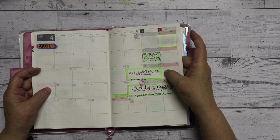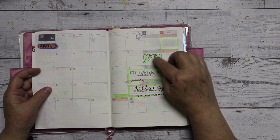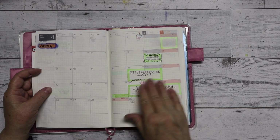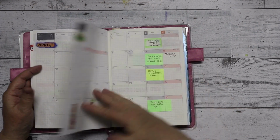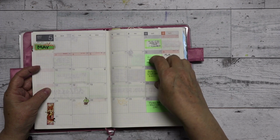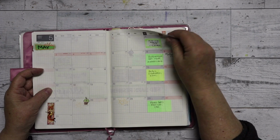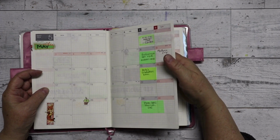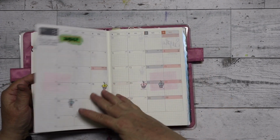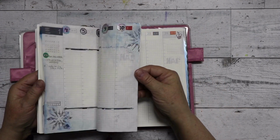So I use yellow to mark personal days. I use green to mark income producing events like a workshop or an art show. So I've gone through and marked some of those. Things are scheduled. 2020 taught me to put things on sticky notes because things may change. So I'm just starting to get some things for the year and getting some of my planning down. So that's my calendar part.